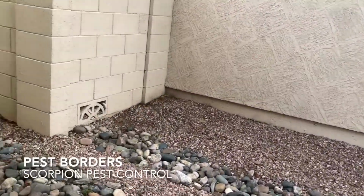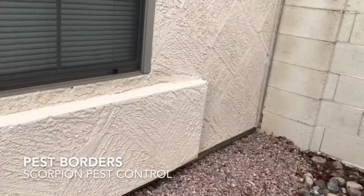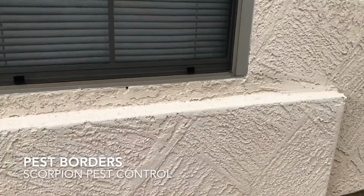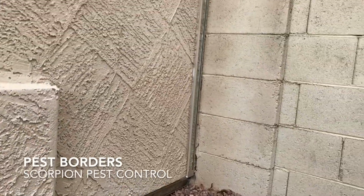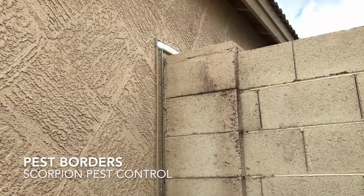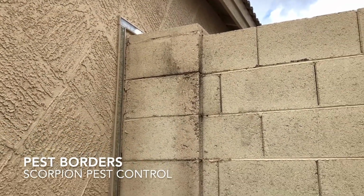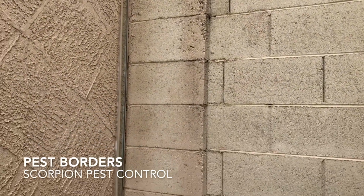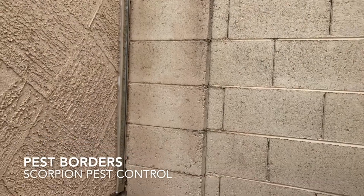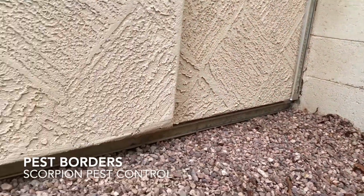I'm going to travel around here a little bit. Maybe answer some questions that might arise. What do you do when there's a wall connected to the house? Well, we go up the side of the house, over the top of the wall, and back down again. So anything on the wall comes to the barrier, and he either turns around, goes back the other way, or goes down back to the ground and not onto your home.